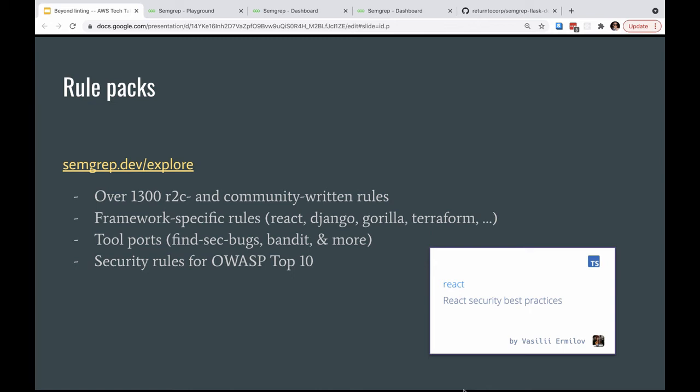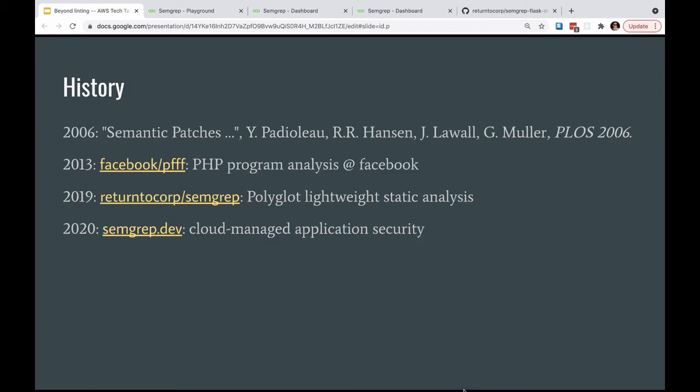Yeah, so that's Semgrep. I want to talk a little bit about how it was built and how it came to R2C. Semgrep started out as an academic project at the research group of Julia Lawall at INRIA in France, looking at trying to build a system to automate evolutions of the Linux kernel. It was then taken to Facebook, where it was used to develop program analysis for the PHP stack at Facebook. We then brought it into R2C to help us write rules more quickly.